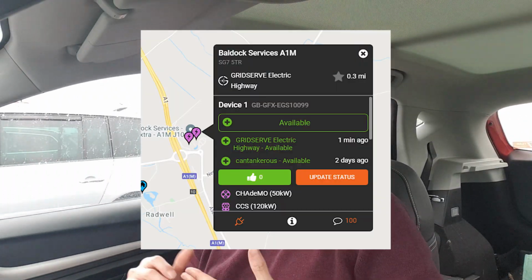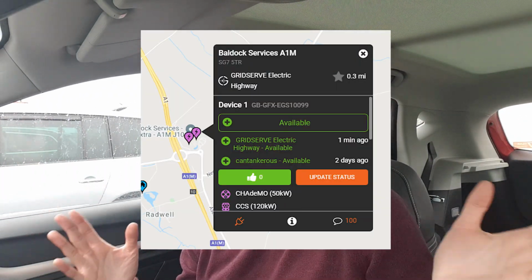Okay, so I've just arrived here at Baldock Services. They've got two GridServe chargers, just like pretty much any other services nowadays. One of them has CHAdeMO and CCS, the other one has two CHAdeMOs. Again, as I said, it's kind of courteous really. If they're both available and you have a CCS equipped car, it would be advisable to take the one with two CCS ports and leave the one with the CHAdeMO spare, at least until they have dual connectors.